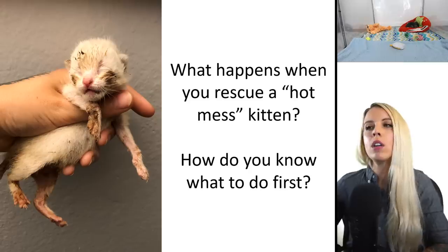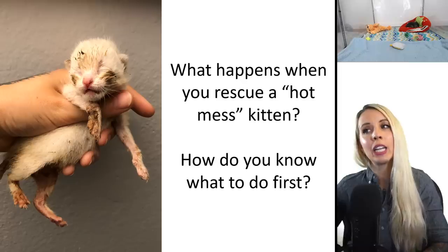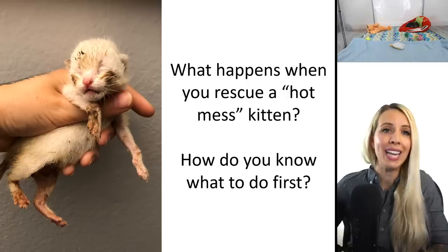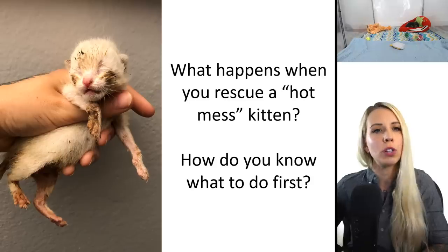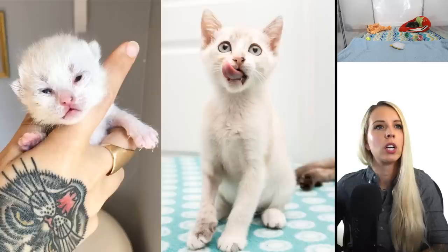This is Fire Crown. Fire Crown, when I got her, was underweight. She was emaciated. She was dehydrated. She was cold. She was covered in waste. And she had fleas all over her. So what do you do? How do you know what to do first? You learn some of these skills, but what's the order of operations here?